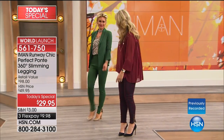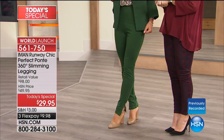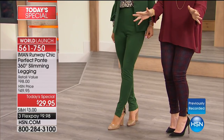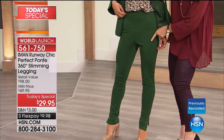That beautiful plaid. Here it is in olive. Oh, you look so cute, Lauren. Look at the way she's wearing this. Back with that beautiful collared shirt we talked about last hour. And you can see she's got the one button jacket back with it, so you get the entire suit look. So again, $29.95.